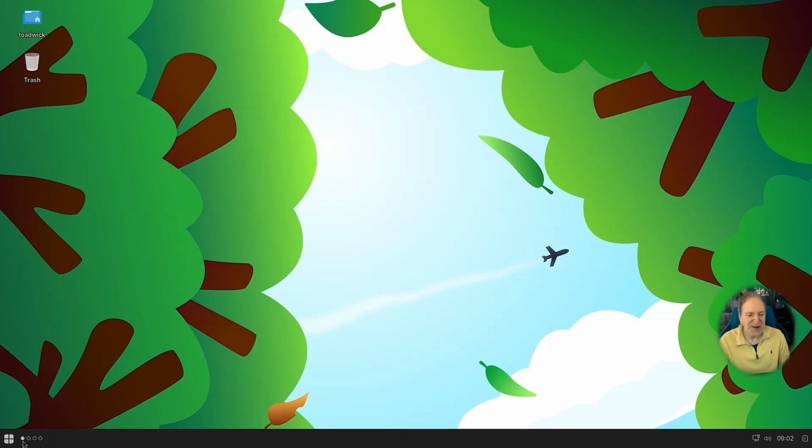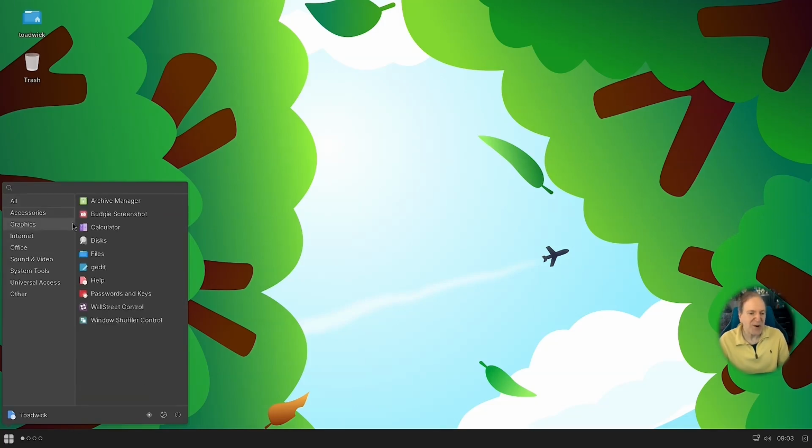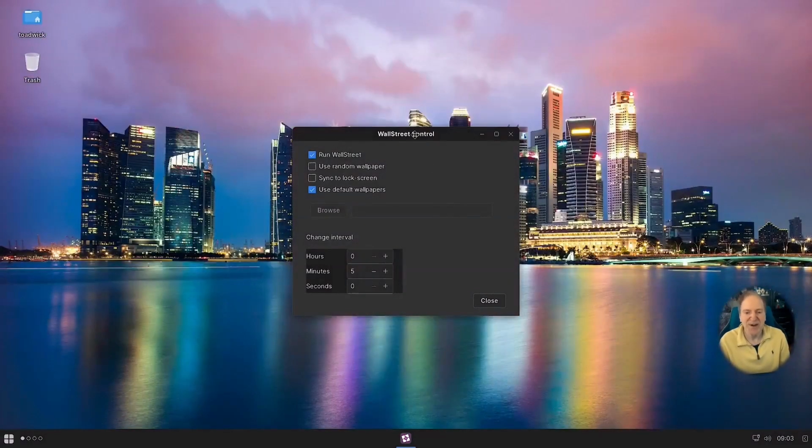Nice. And then over here, of course, we got our desktop workspaces. And then our system menu, or our Budgie menu. And here you can see our top selection is all the items. And then, of course, you can go by categories like your accessories. You got your Budgie screenshot, calculator, and so forth. Wallstreet control, that's kind of cool. That's a wallpaper utility, if I remember right. And when you run Wallstreet, that'll pick up some wallpapers, kind of like Variety does. I think it pulls wallpapers off the internet or something. I can't remember, but there we go.